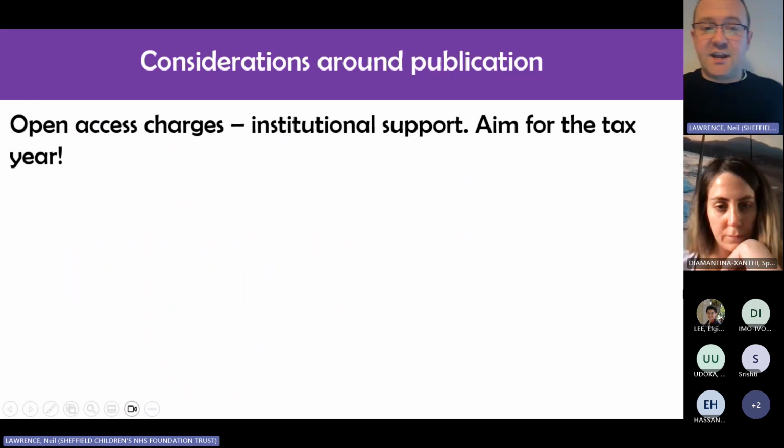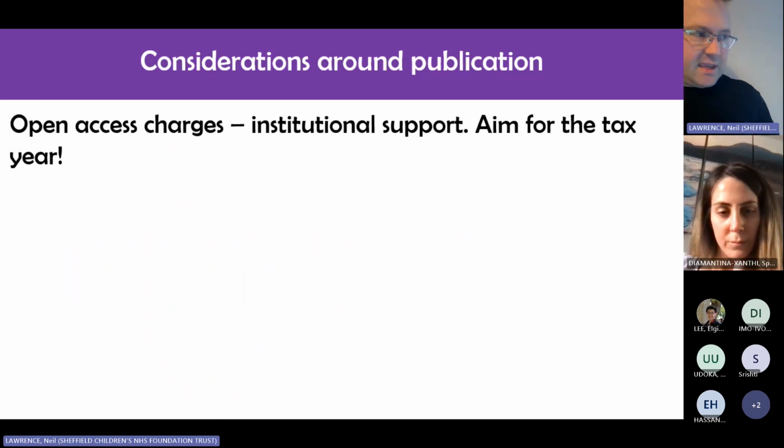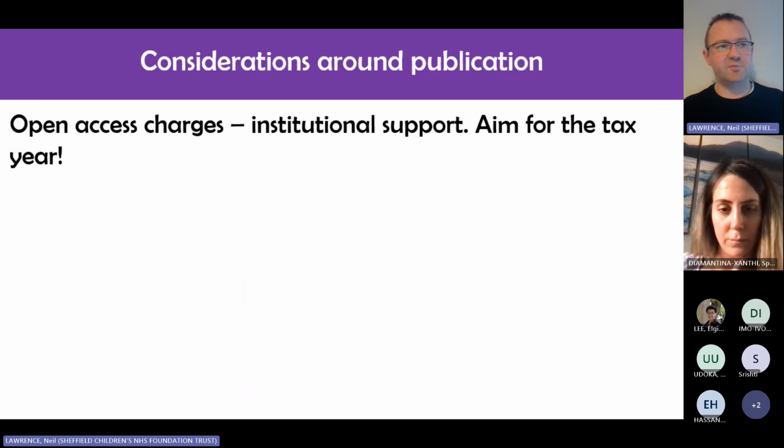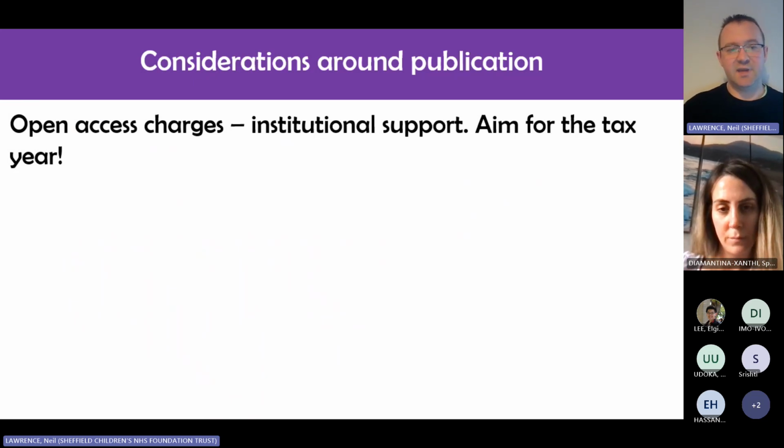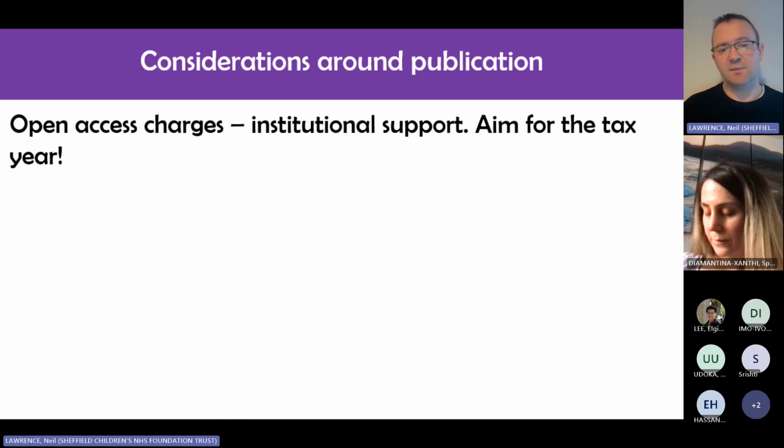So I just wanted to mention some considerations that you want to bear in mind when we're thinking about research projects that are free to carry out, and that is open access charges, first and foremost. If you've got a really good piece of research, like you have spent a lot of time doing a significant systematic review, and you want to put it into a high impact factor journal, like the BMJ, then you will likely in this day and age be facing open access charges, which can run into the thousands of pounds. So it's good to check out the journals that you're targeting at the beginning.